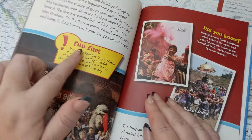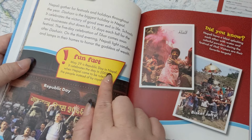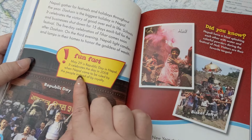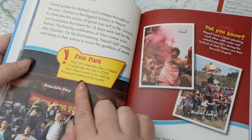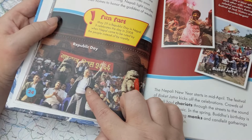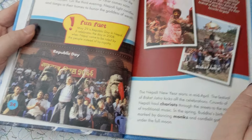Sounds fun. Fun fact, May 29th is Republic Day in Nepal. It celebrates the day in 2008 when Nepal came to be ruled by the people instead of by royalty. And this dude is partying. He is ready to celebrate Republic Day.